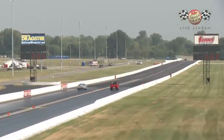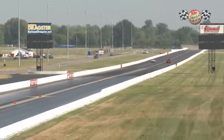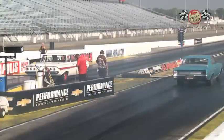Top end of the racetrack, the S10 and the Corvette lined up side by side. 12.24 with the 2.110. The Corvette goes 11.92 with the 1 at 1.20.